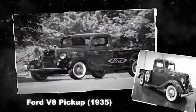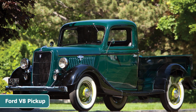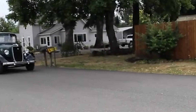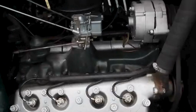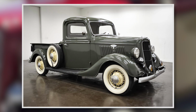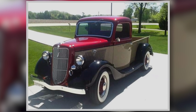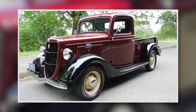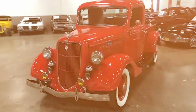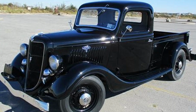Number 15. Ford V8 Pickup, 1935. Last on the list, we have the Ford V8 Pickup. It featured one of the most revolutionary flathead V8 engines that produced 85 horsepower. While this may sound modest, back then, this made it one of the most powerful pickups of the era. It had a very distinctive V-shaped grille, which was like the blueprint for the Ford trucks for years to come, combining flair and practicality. With its compact size and hefty build, it was affordable too.